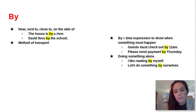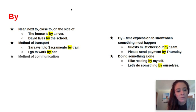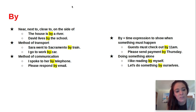By can also be a method of transportation. Sarah went to Sacramento by train. I go to work by car. It also can be a method of communication. I spoke to her by telephone. Please respond by email. Now, these two don't really have to do with time and space. They have to do with method, right? So it says method, method.